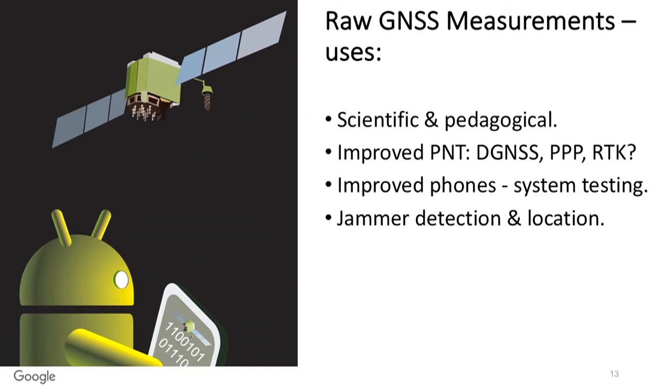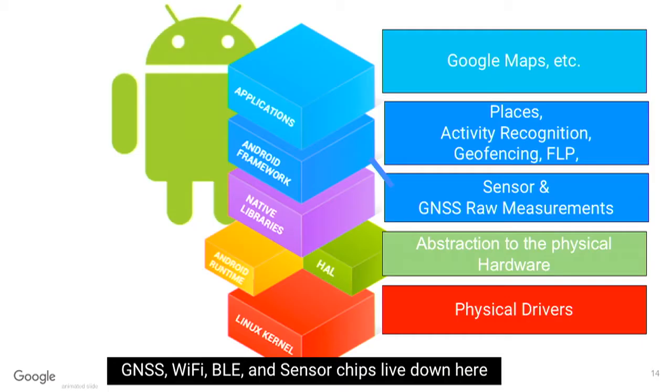But if you see CN0 go down and the AGC makes a large adjustment at the same time, maybe it's because you're jammed. And if a lot of phones get jammed at the same time, well then, you just go to the centroid and find the jammer. So that's the idea. So that should be supported in the future, and we're looking at that.